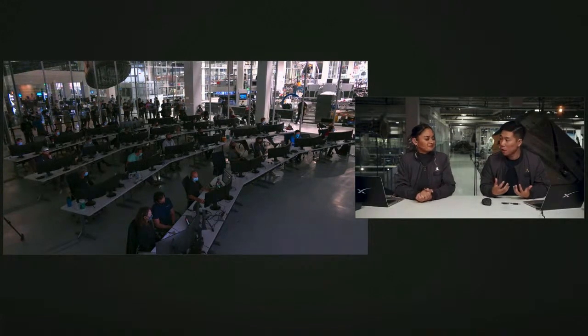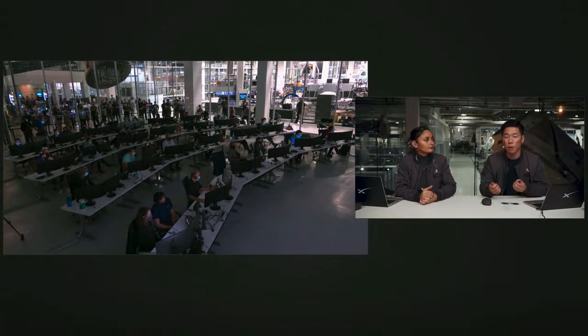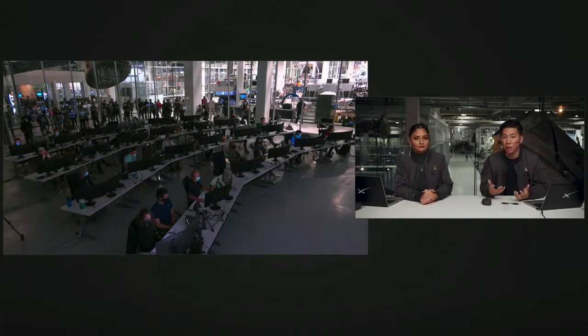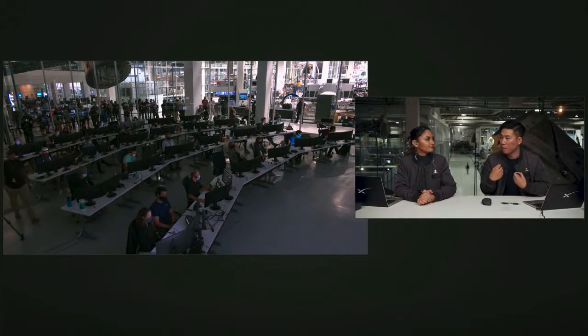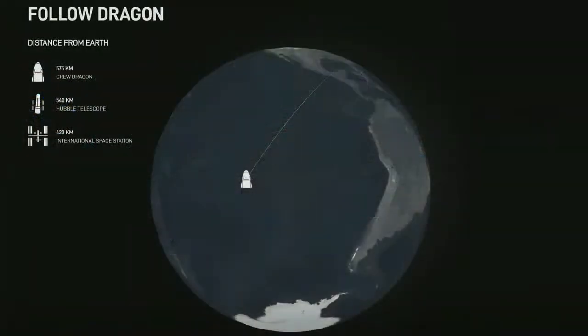The chairs themselves are also custom fitted. There are a couple of different sizes, and the armrests can be adjusted for the astronauts' preference. And so, we want to make sure the crew is as comfortable and as safe as possible for landing. The seats will actually recline up to its landing position, and then there is a 5-point belt that will keep the astronauts in place to make sure that everything is nice and comfortable for the team.